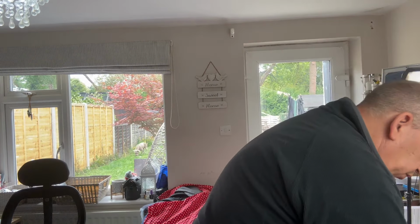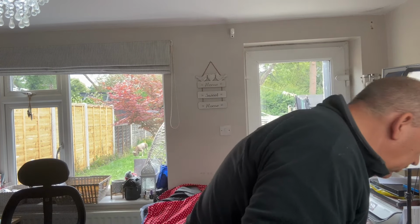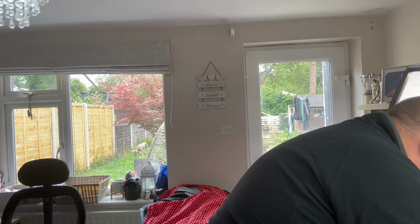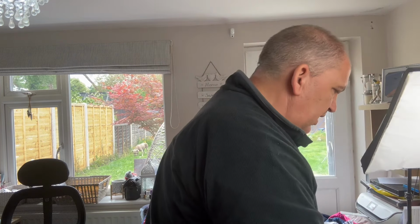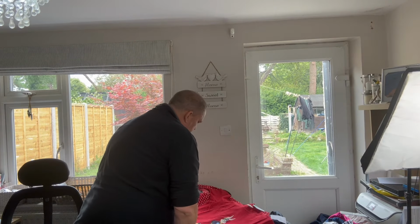No issues under the armpits. Doesn't look like it's actually shrunk. Size medium, probably a little bit smaller than a medium, so more small to medium. But yeah, very cool, that one.